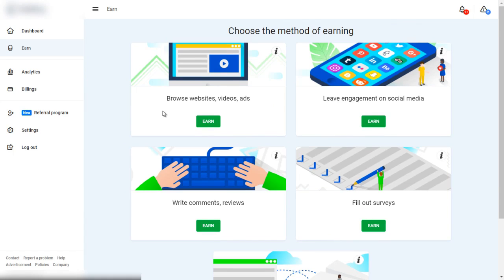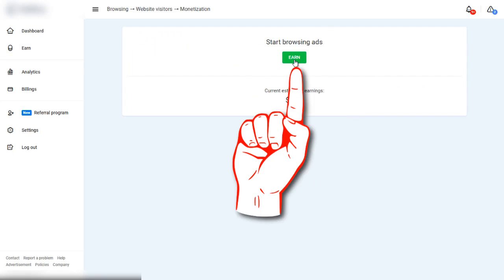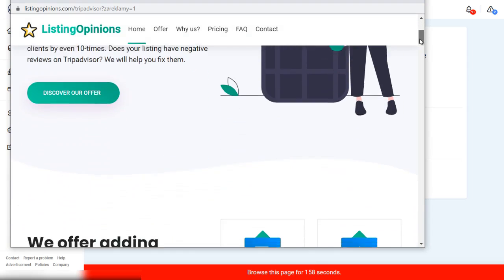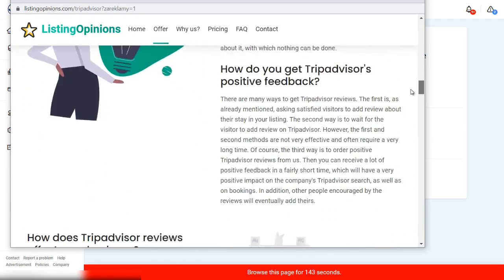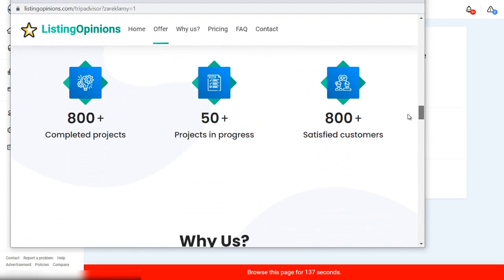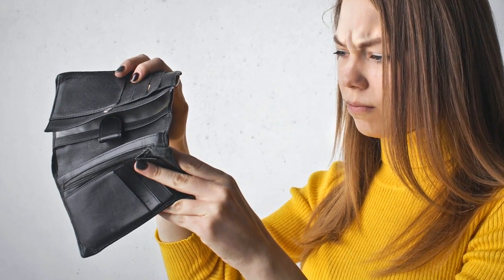So let's start off with browsing websites, videos, and ads, and click on Earn. So to start earning money with this method, you click on Earn again. Now it will open up a website, and as you see, you have to browse this page for 160 seconds. Now my recommendation is that you navigate through this website and just move around the website like you would, because if you just leave it open and it doesn't track any action from you, the website will automatically close and you will lose your time and you will not earn any money.